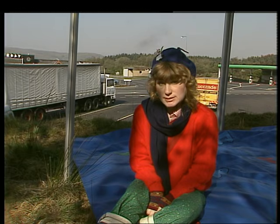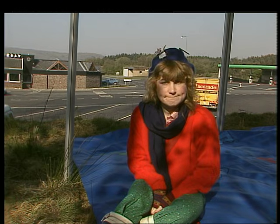Peggy's got off the bus and travelled to this patch by van. Can you guess where she is? I'll give you some clues. It's very noisy because there are lots of cars and lorries. And it's beside a motorway and a good place to get a cup of tea. Where is she?